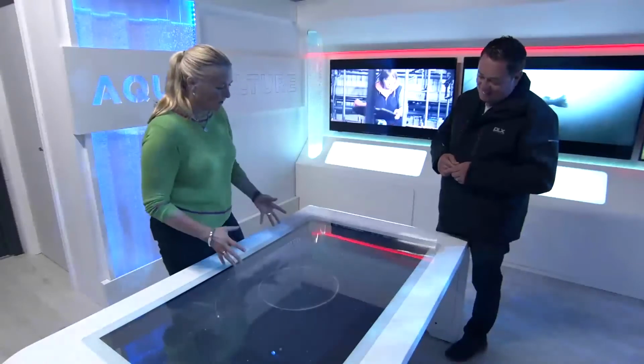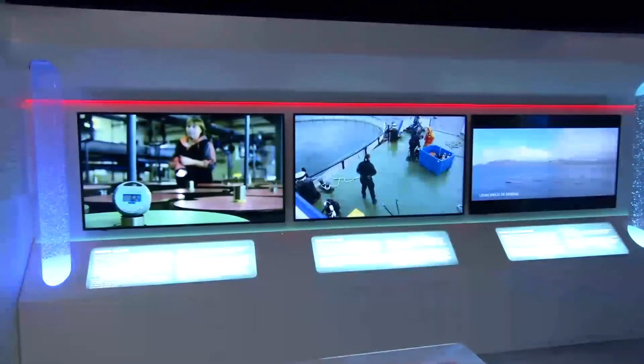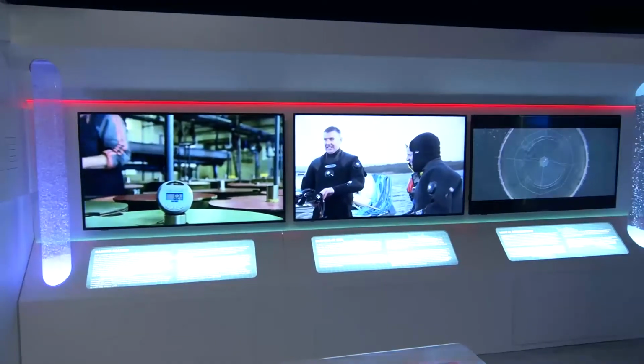So here we are. This is the section about the Irish organic salmon. All this space here is explaining what it looks like, where the salmon is being farmed on the west coast of Ireland. We wanted it to be very interactive.